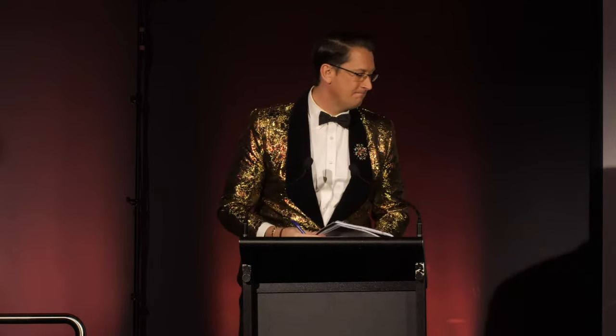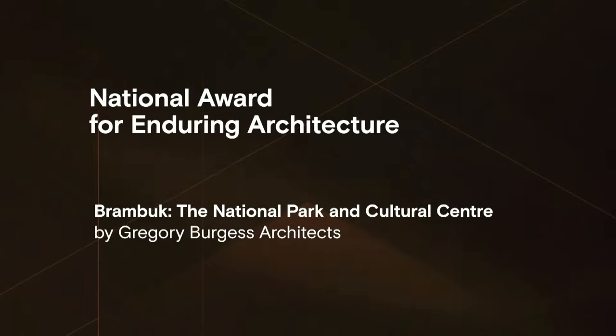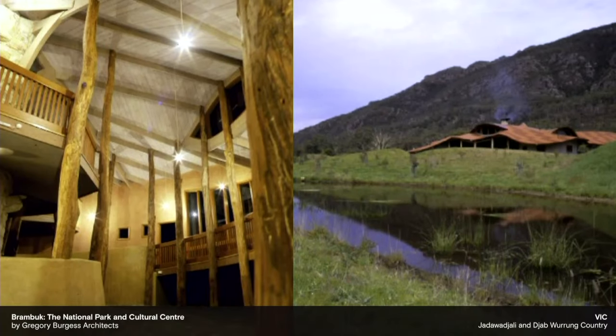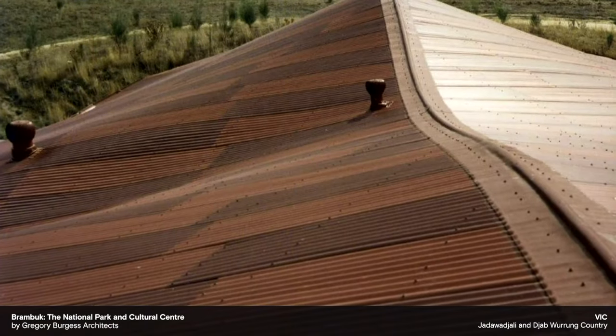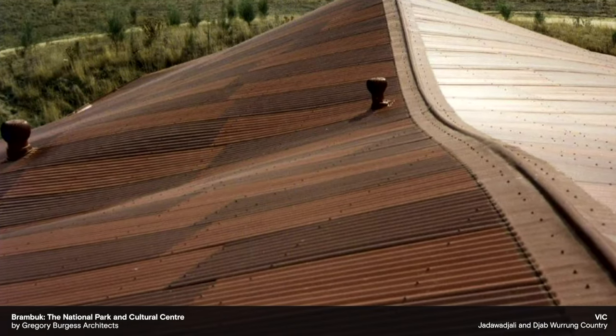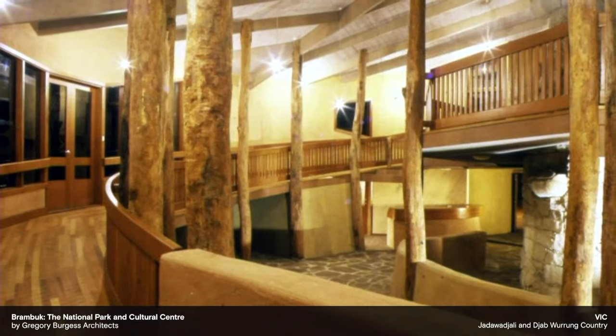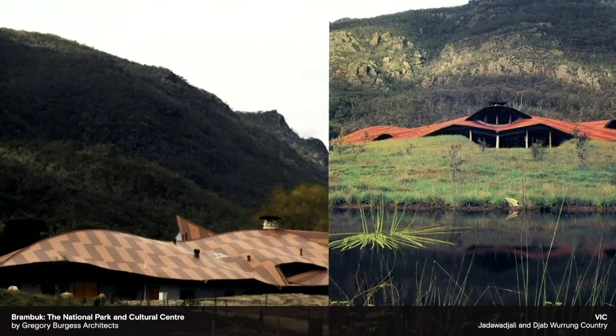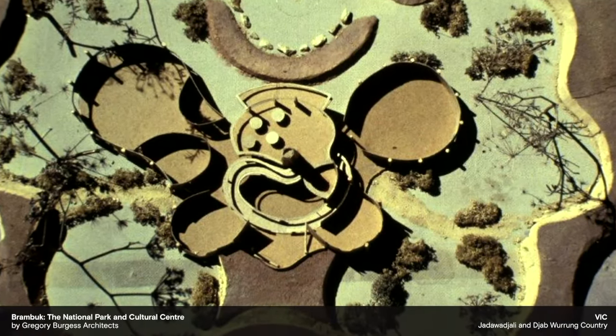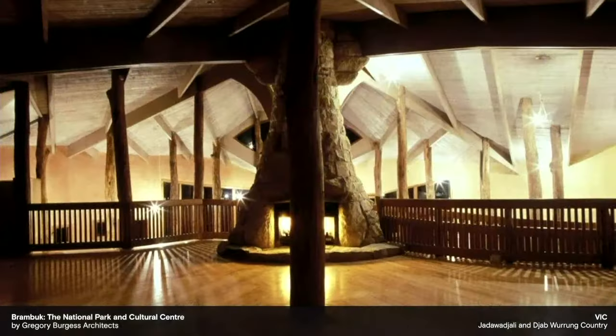And the National Award for Enduring Architecture goes to Brambuck, the National Park and Cultural Centre by Gregory Burgess Architects. Completed in 1990 and constructed from local materials, Brambuck is embedded in country. Approached by a slow walk past ancient wood canoes, carved trees and a croaking billabong, it crouches low and is surrounded by an endemic garden of medicinal and edible plants.